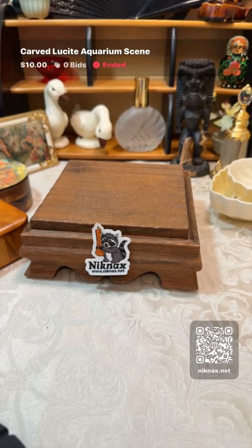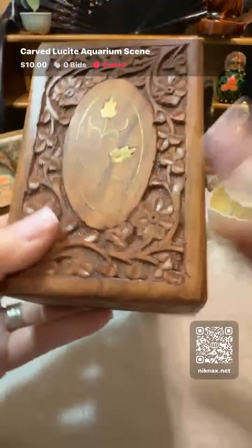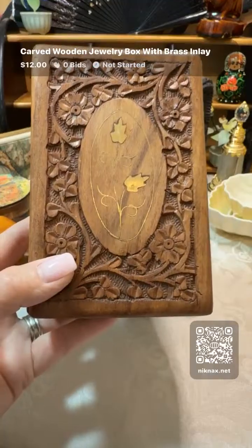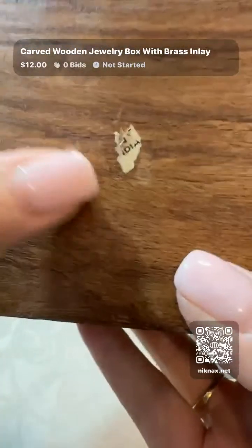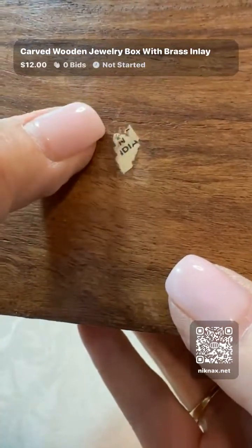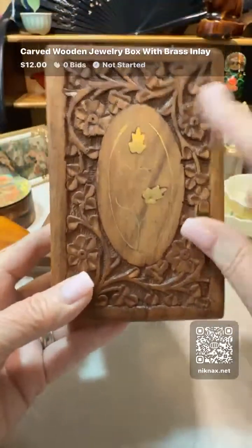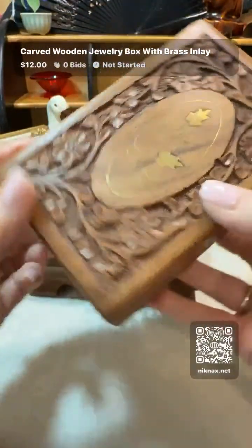All right. I have a few jewelry boxes today too, which is kind of nice. This one, I think these are normally made in India. There is a little remnant of a sticker here. You can see India on there. But this one I like because it has that brass inlay on it.